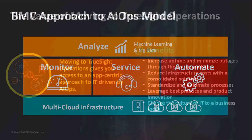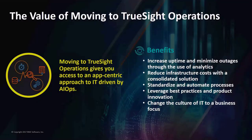To get a little more specific on the value, TrueSight Operations provides you access to an application-centric approach to IT operations driven by analytics. This allows you to increase uptime, minimize outages with analytics, while at the same time reducing costs of your infrastructure by leveraging a single consolidated solution. You can also standardize and automate your processes, leveraging best practices and new product innovation, and really at the end of the day, change the culture of IT to be much more business focused.